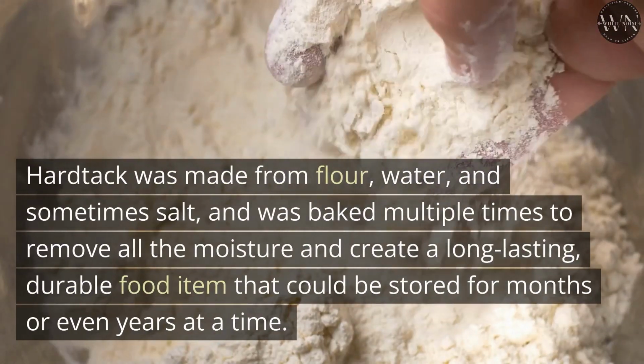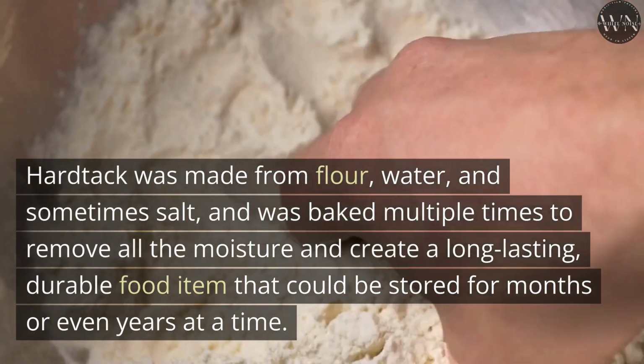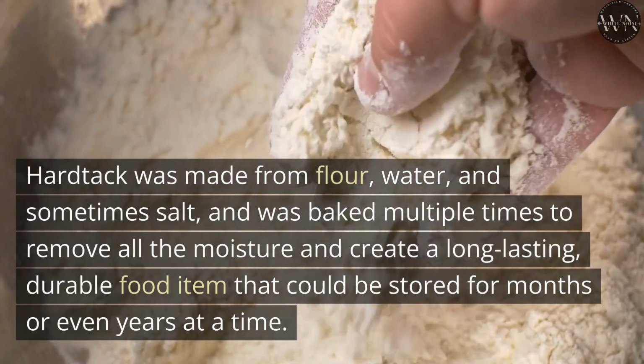Hardtack was made from flour, water, and sometimes salt, and was baked multiple times to remove all the moisture and create a long-lasting, durable food item that could be stored for months or even years at a time.